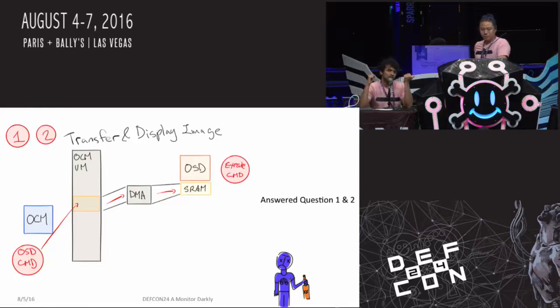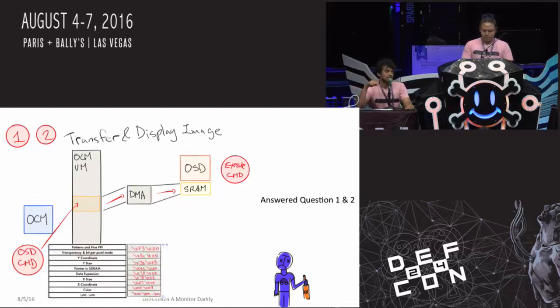So you write the OSD packet inside the OCM virtual memory map, and then you engage a DMA engine to map this memory over to the SRAM of the OSD. And as the OSD is working asynchronously, it reads the packet and displays the image. And in a similar way, you can transfer the image to the OSD using the DMA memory mapping. So this solved our first 2 questions, which were transfer and display image.